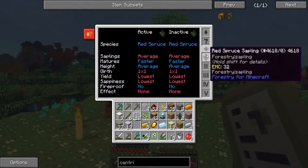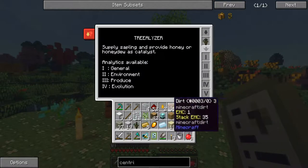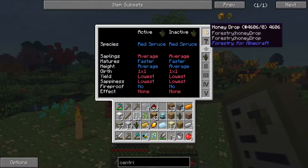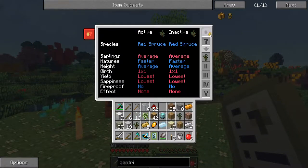I think I have to take this one. Red spruce sapling, okay, so that one's been analyzed. I don't know how any of this works if you can't tell. So what if I put another one in there? That just puts it back at one. Do I put more honey in there? What is this? This gadget requires honey drops or honeydew, okay, I get that.